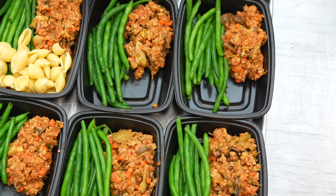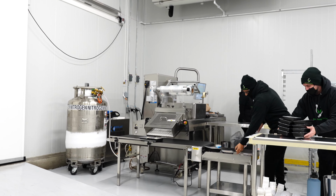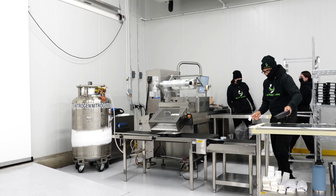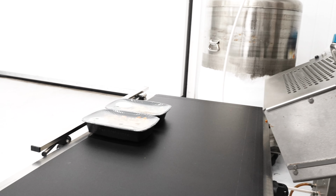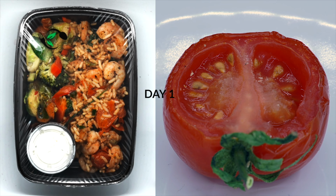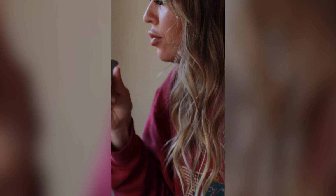We know that one of the biggest pain points our clients have in our industry is the freshness of their food, which is why we invested in top-of-the-line packaging technology to remove the oxygen from our meals to under 2%, which slows down and technically stops the aging process. This means our clients experience the same freshness in their meals even 7 days after packaging.